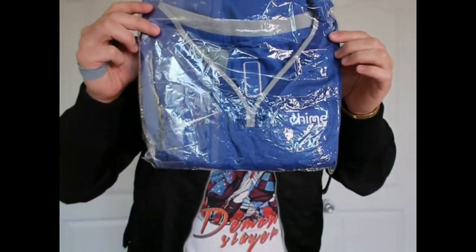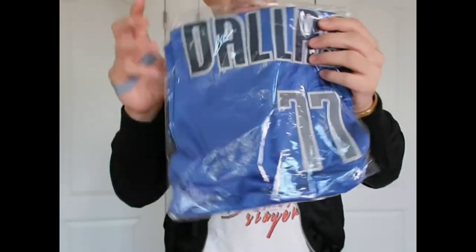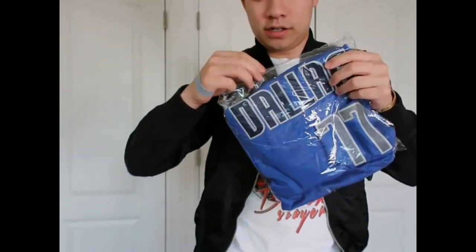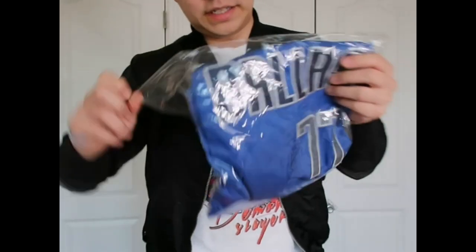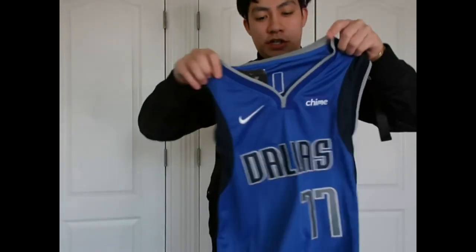So, I've shown you 4 jerseys so far from Lakers teams. So, what do you think the last one is? Last 2. I have 2 more. If you guessed it was a blue jersey, and if you guessed it was Luka Doncic, then you are a psychic. If you don't know, I am also a Luka Doncic fan.